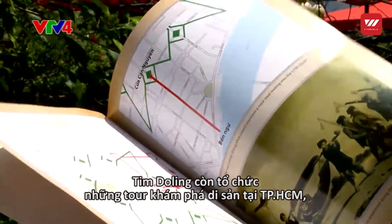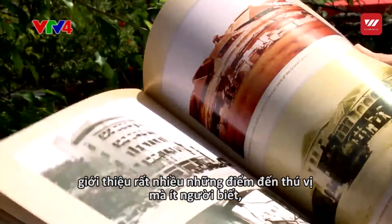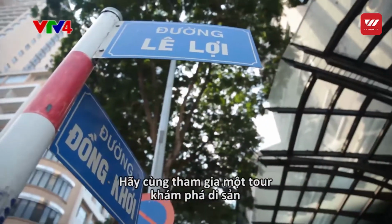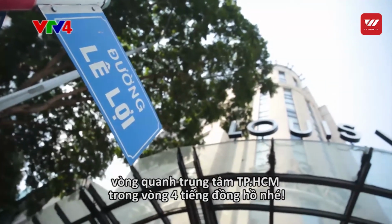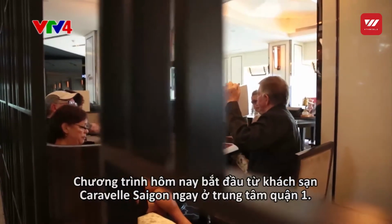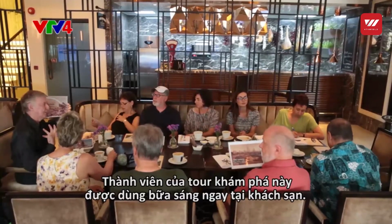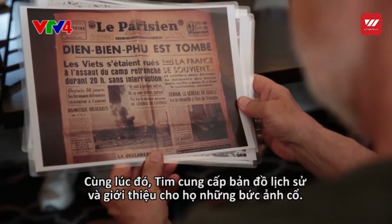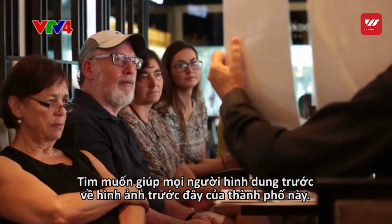Tim Doling runs heritage tours in Ho Chi Minh City, which introduce a wealth of lesser-known places of interest alongside the city's better-known historic sites. Let's now join in one of Tim Doling's 4-hour heritage excursions around downtown Ho Chi Minh City. The tour today starts at Caravel Saigon Hotel, right in the center of District 1, where guests are offered a welcome breakfast and supplied with a souvenir folder of historic maps and old photographs. Tim Doling wants to make it easier to imagine how the city once looked.